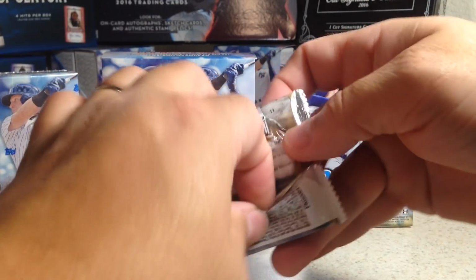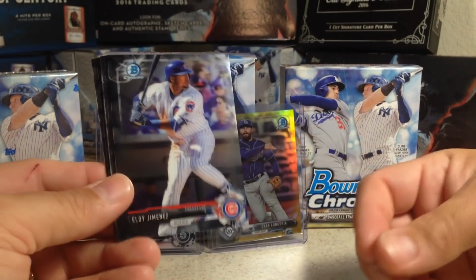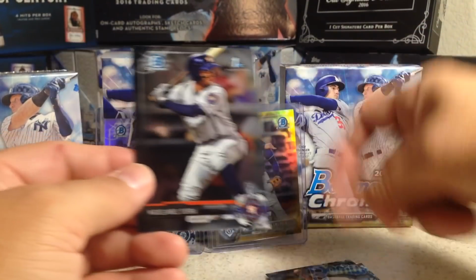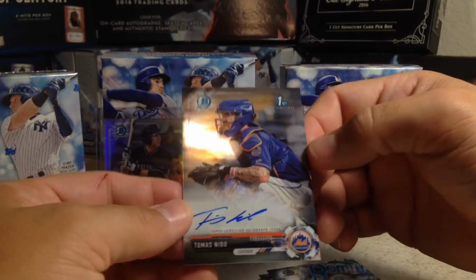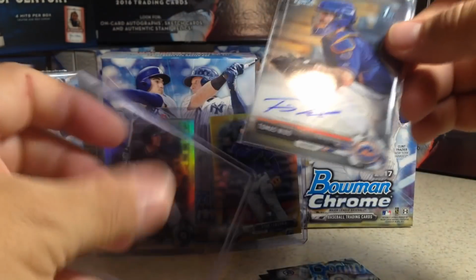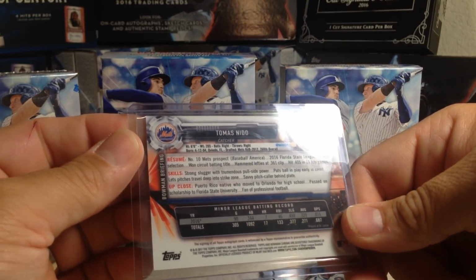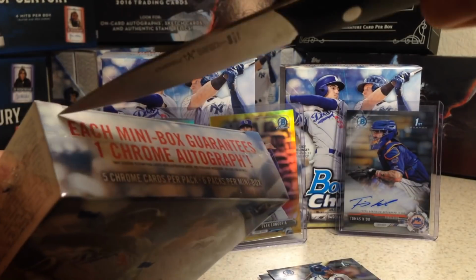Alright, here's the autograph pack. Got again not numbered. You can tell by there's no color in there. Eloy Jimenez, Miguel Angel Sierra, Will Myers, Chris Archer, and Thomas Nito. We do not have Thomas Nito yet. And there's a scratch right there. I don't know if you can see that little scratch right there. He was a 2012 eighth round pick, so not a huge prospect, I don't think, but we did not have him yet.